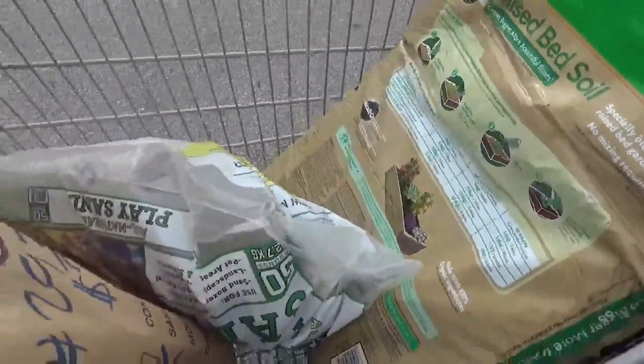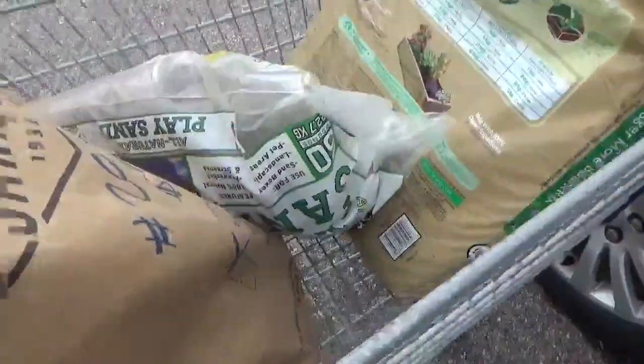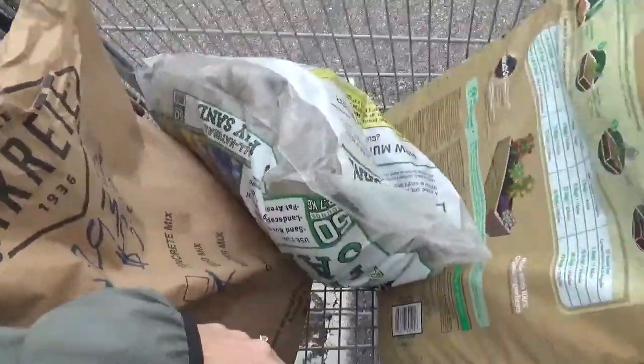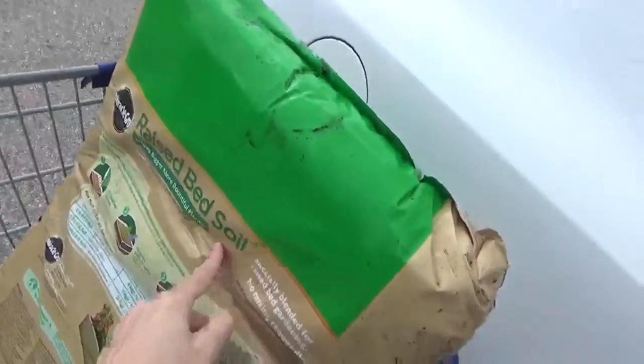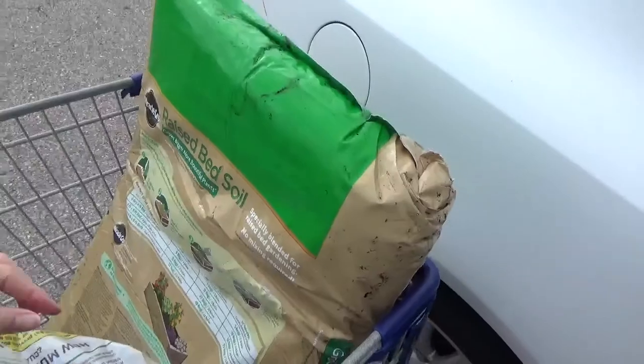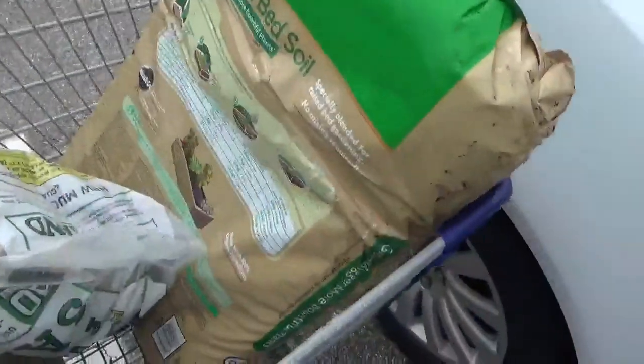Because I was looking at the wrong stuff. So I got two bags of play sand. And we both kind of scratched our head on what to do about this project. And then I got raised bed soil because it's 100% organic, which means there's nothing in there. And we're gonna mix those together.